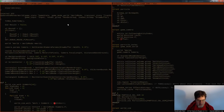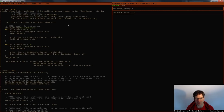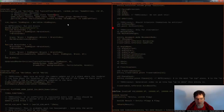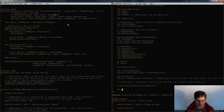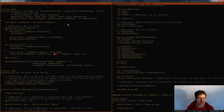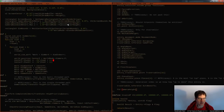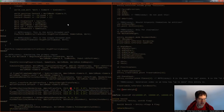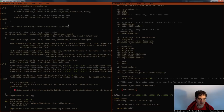So let's just, to illustrate the example, say that we have these room entity sorts of things here. If we wanted to, we could introduce a variable called camera height. And whenever we go into update and render worlds, remember how this works, we call simulate, and we call update and render particle systems, and before we're done, we call a function called update camera for entity movement, which decides where to move the camera to follow the entity that the camera is ostensibly supposed to be following, right?